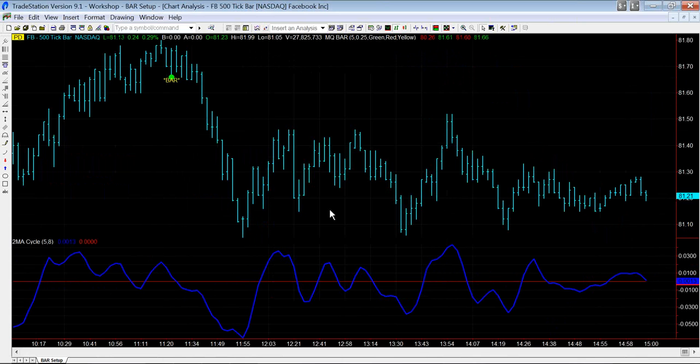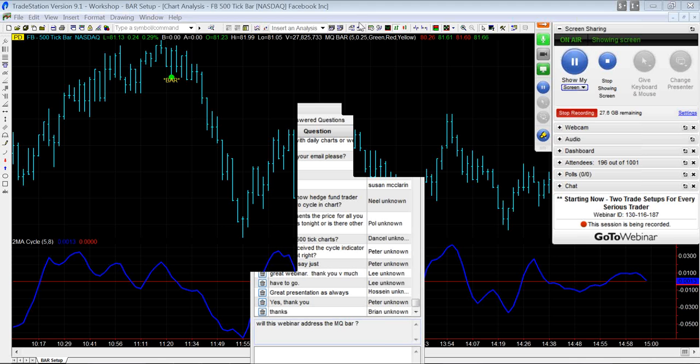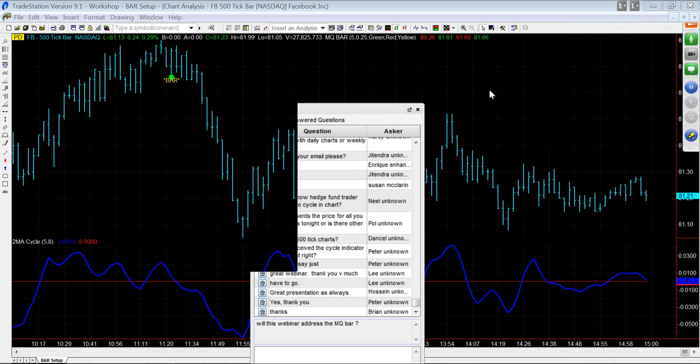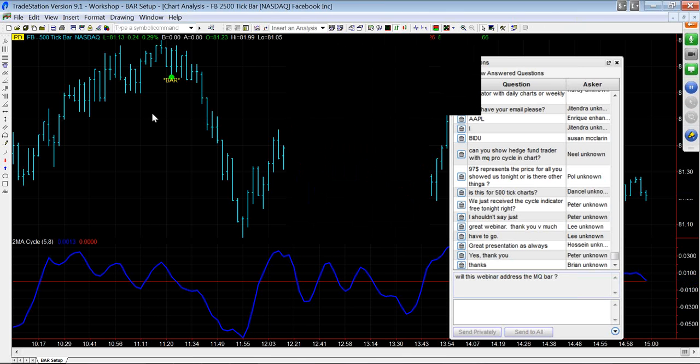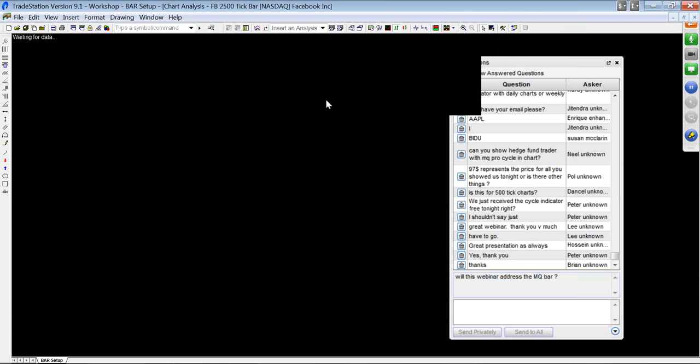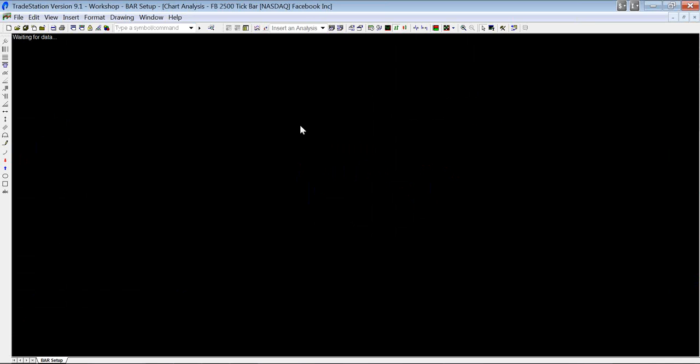Right there you have a bullish one, but that doesn't play out. Okay, I might even suggest for Facebook that 500 ticks seems too short. I would try maybe a 2500 tick and see how that works. ProCycle Setups works great for that as well, so on tick charts as well.